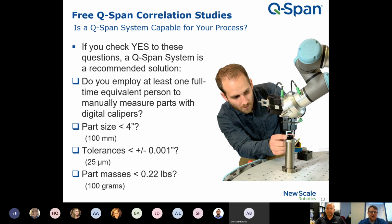So to help manufacturers get a jump start on their automation projects for later in 2020, we're currently offering a free Q-Span correlation study and part assessment for interested customers. So we'll review an example study in the next couple of slides to give you an idea of what's included. And we review this in greater detail in our latest white paper, Q-Span System Correlation Study. And I did include a link in the chat, and the team at Access can also send you a link to that after the event to download a copy.